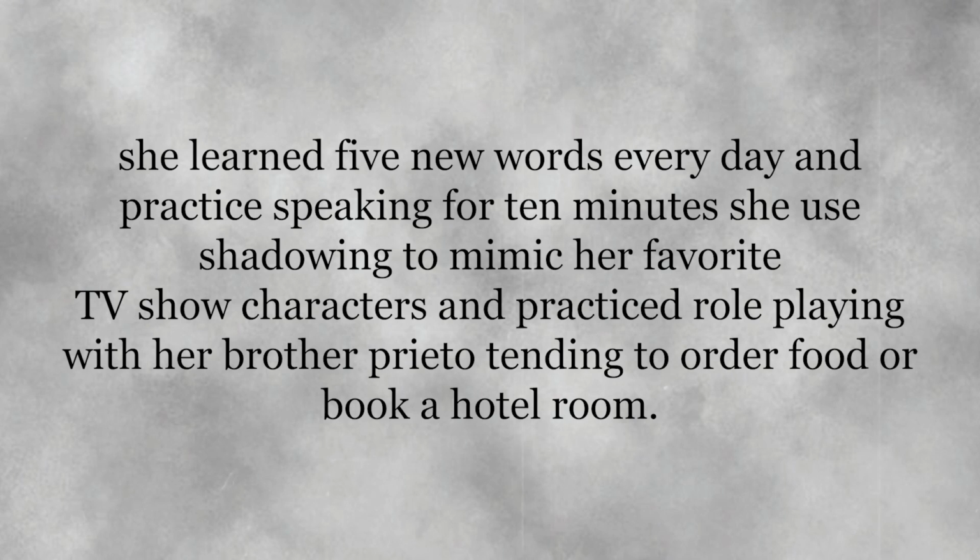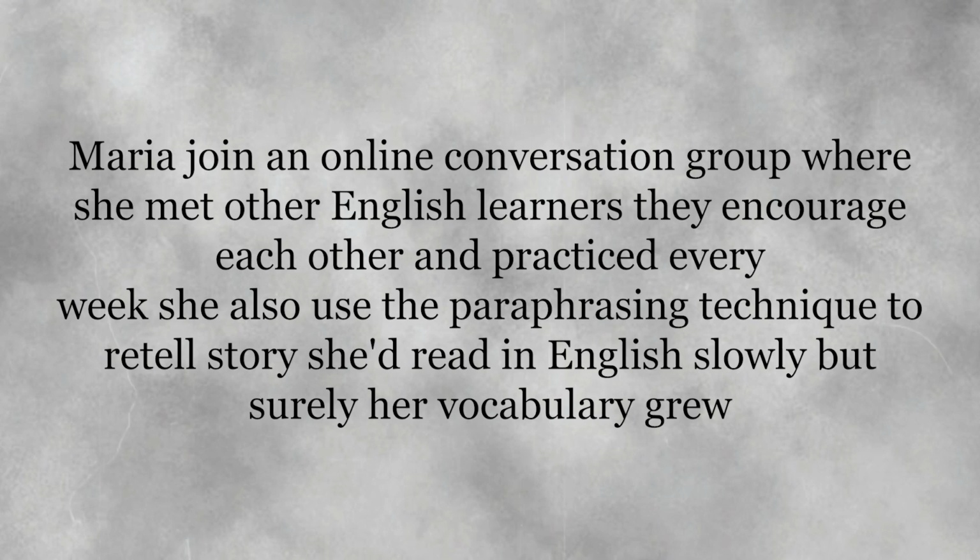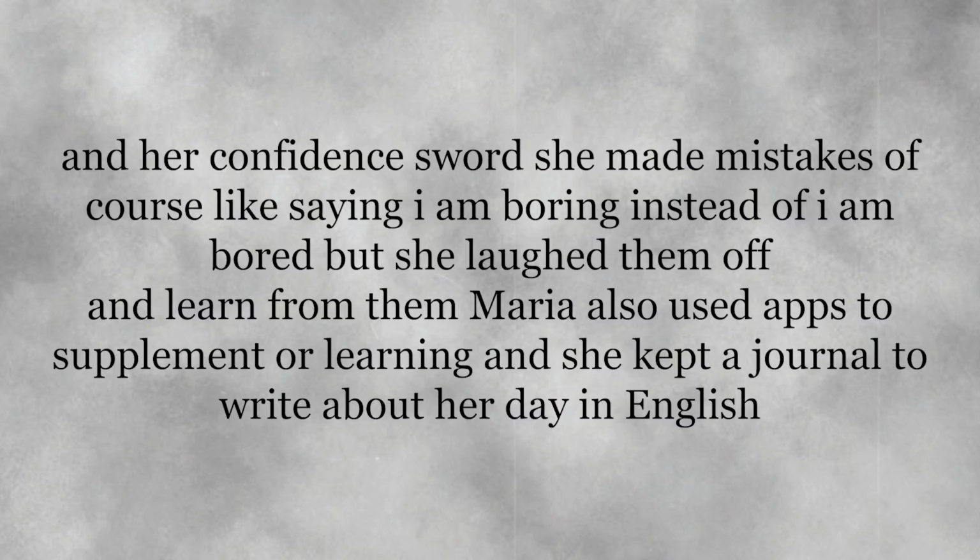She used shadowing to mimic her favorite TV show characters and practiced role-playing with her brother, pretending to order food or book a hotel room. Maria joined an online conversation group where she met other English learners. They encouraged each other and practiced every week. She also used a paraphrasing technique to retell stories she'd read in English. Slowly but surely, her vocabulary grew and her confidence soared.